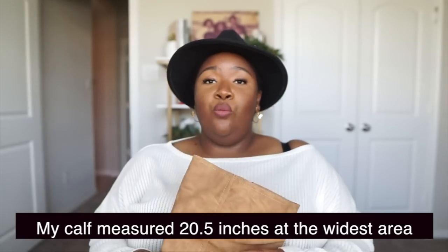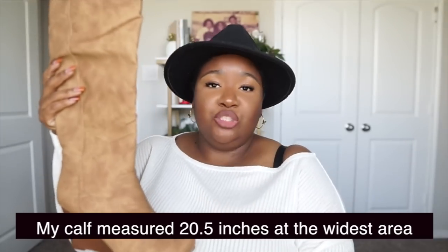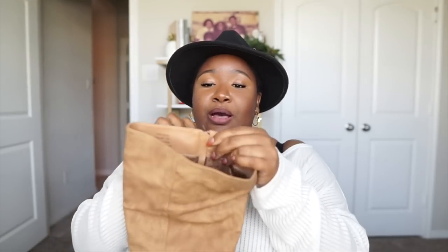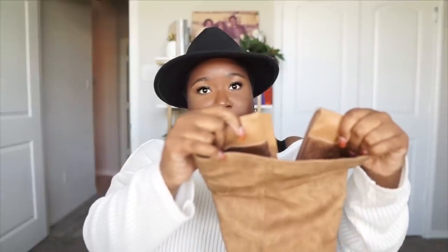These are the wide calf boots. So this is a round toe faux leather mid-calf boot, and it is considered wide calf. It's just not as wide as my calf. So like I said, 21 and a half inches is where I am. It literally got to about the zipper, about here on me at the top of my calf. I wasn't trying to zip meat, so I went ahead and stopped.